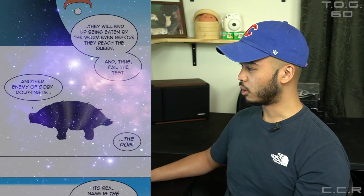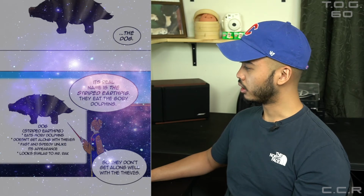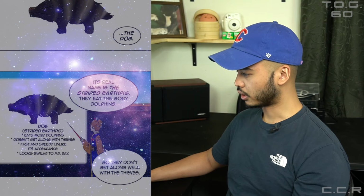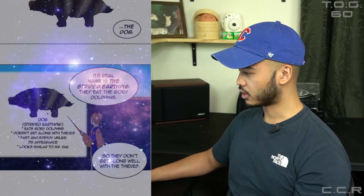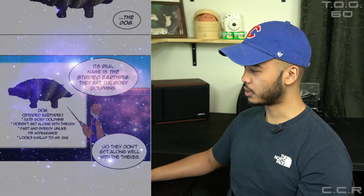Another enemy of the goby dolphin is the dog. The real name is the striped earth pig. They eat the goby dolphins. Dog, striped earth pig, eats goby dolphins, doesn't get along with thieves, fast and speedy unlike its appearance. It looks similar to Mr. Rack. What?